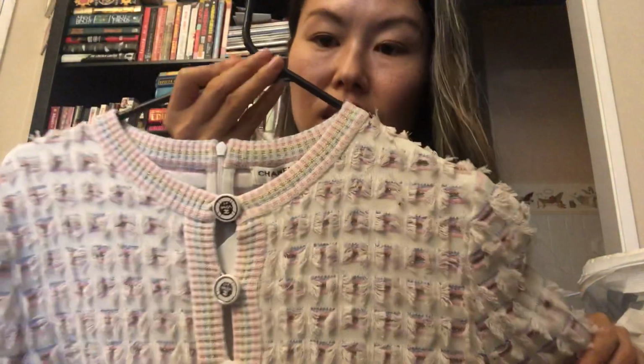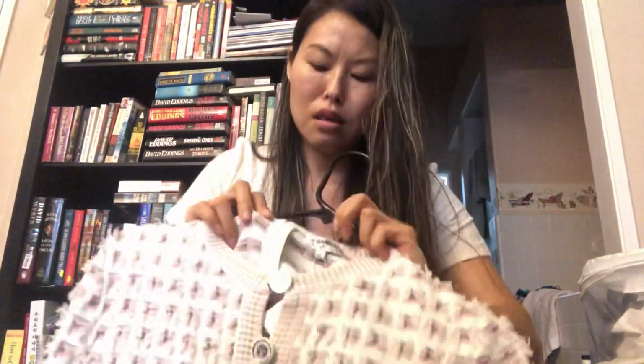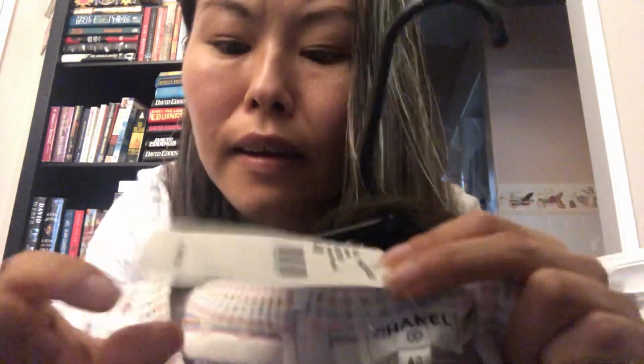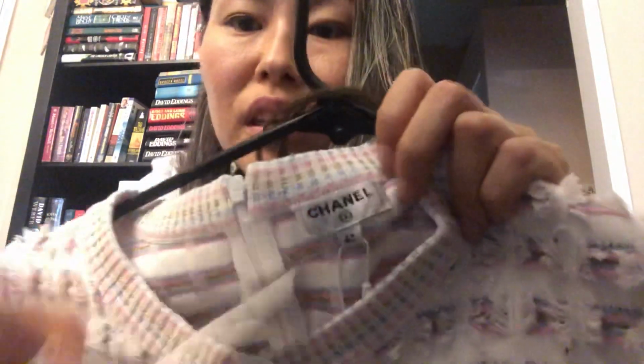So I have this authentic Chanel dress and I hardly wear it. It was given to me as a gift, and I didn't even take the tag off because I was like, I don't know if I want to sell it or something. But anyways, this is the tag of the Chanel dress, and there's the price, $4,900. If you look at the tag, it's really nice.